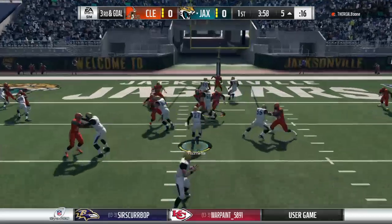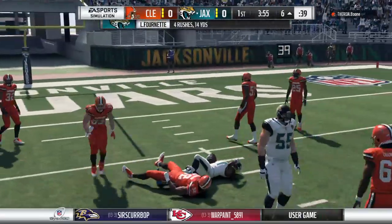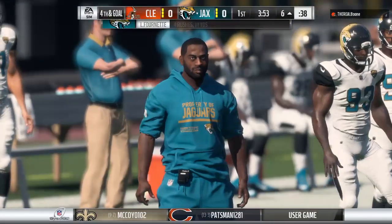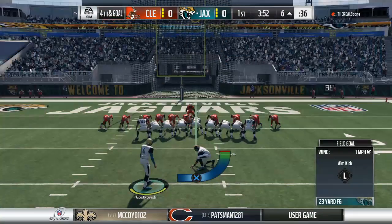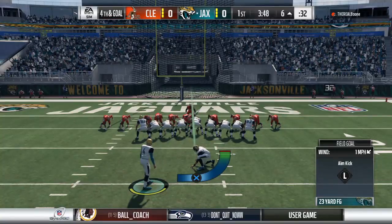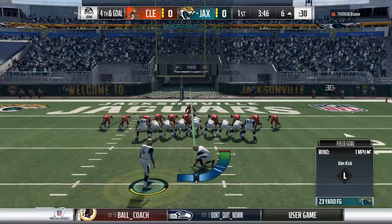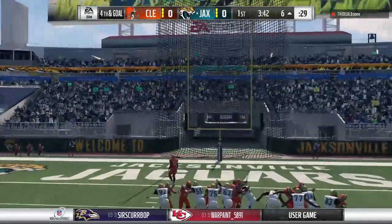3rd and goal now. Maybe the offensive coordinator thinking blitz here. And he'll get blown up behind the line of scrimmage. Back at the 6. A loss of a yard, and it brings up 4th. Now I would be surprised if they go for it. 3 points is not ideal. It's not what they want, but it's still only the first half. Take the 3 points and move on.